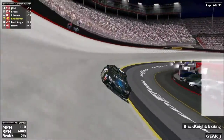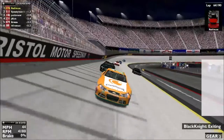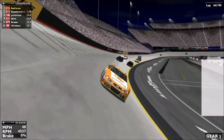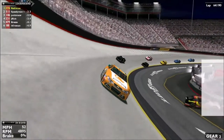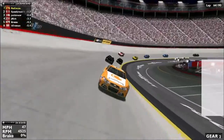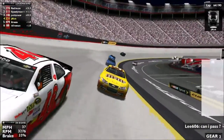All right. As we're under our sixth caution of the night tonight at the ARL Patch Cup Series, running 190 laps, running 64 of those right now. Redimus right now is your leader. Speedy Man 11 is running second, Putz Racer third, Jay Rich and Breeze settles out the top five. This has been the longest caution flag we've had.